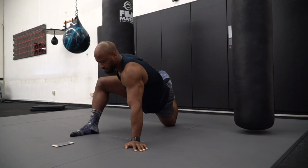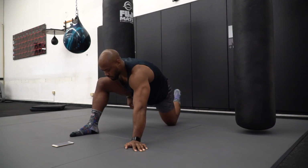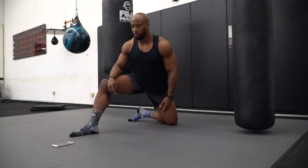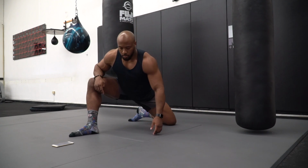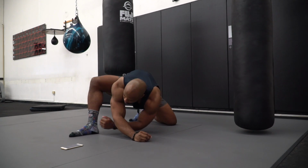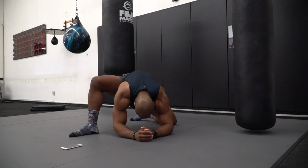Now go ahead and slowly come out of this position. We're going to stay on the same side and we're going to go into the fraggin, or frog/dragon. Now if you saw, I went ahead and put my back leg into a kickstand position and my front leg is staying where it is. So the back leg is like you're doing a frog and the front leg is like you're doing a dragon.